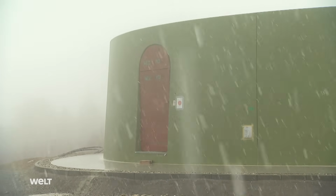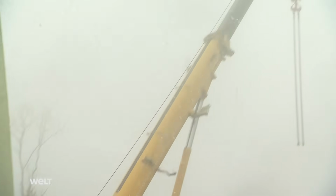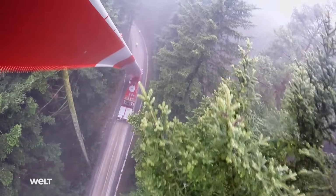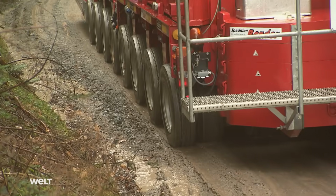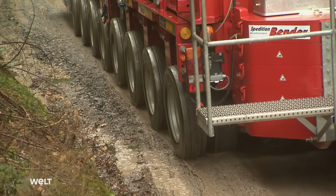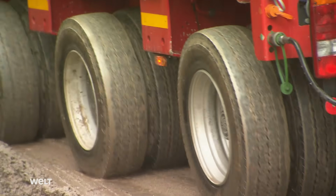Randolph Peters has no idea that the rain further up, where the wind turbine is being built, has already turned to snow. The rotor blade transporter still has to cover around 2 kilometers on a gravel road that's becoming muddier by the minute. The 43-year-old attempts to bypass the worst parts to avoid getting stuck.